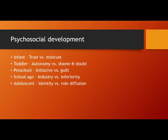Toddlers, it's autonomy versus shame and doubt. They're starting to control their own bodies, to control their own actions, and this is their developmental task. And if they are made to feel shame, for example, thinking of toilet training, if their mother says, oh, you filthy little brat, if they get that kind of reaction, or if they get taught, oh, you're so stupid, you just can't do anything, if they get these kinds of messages, then they may fall into that shame and doubt thing.